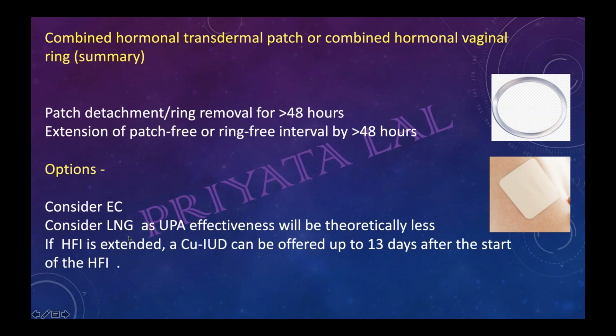Second, now emergency contraception options are three. Usually, the first line is copper T, but copper T can only be offered till 13 days of hormone-free interval. This 13-day thing I have explained in detail. So till the 13th day after the last CHC she has taken, copper T can be inserted. So this is one. Second, LNG. Third is UPA. But here we can consider LNG.